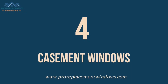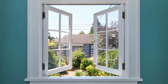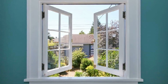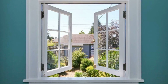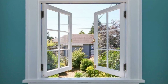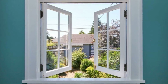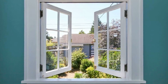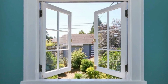Number 4. Casement windows. Casement windows are simple in construction and very convenient to use. They open and close on a hinge just like a French door. The window frame design is one of the oldest ones and has been tried and tested with all kinds of materials over time. Casement windows open out wide and consequently allow a high degree of ventilation in whichever space they occupy. If you want reliable, fuss-free windows for your home, they are probably your best bet.